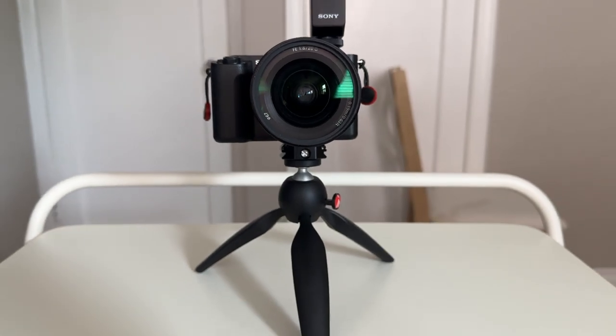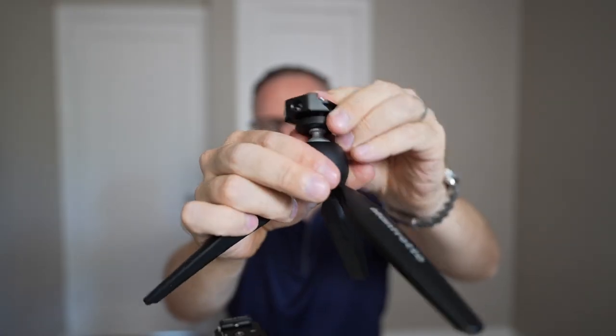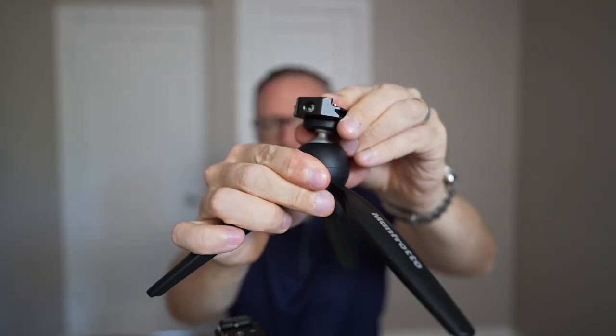This is just their Pixie Pod, I believe. It's pretty old, it's been out for a while. It just has that nice ball head adjustment.